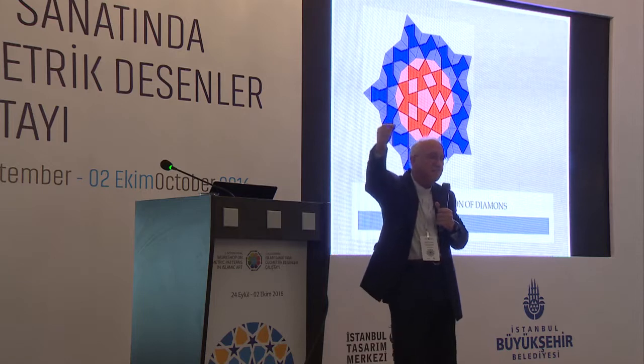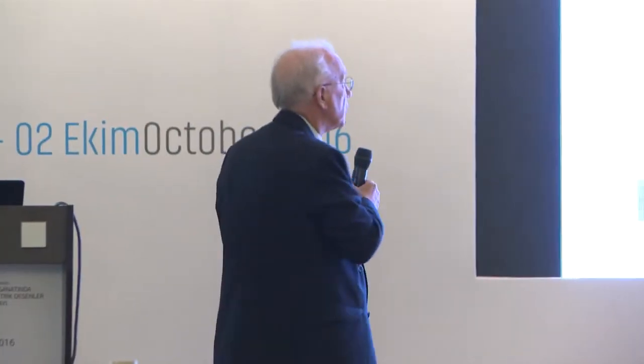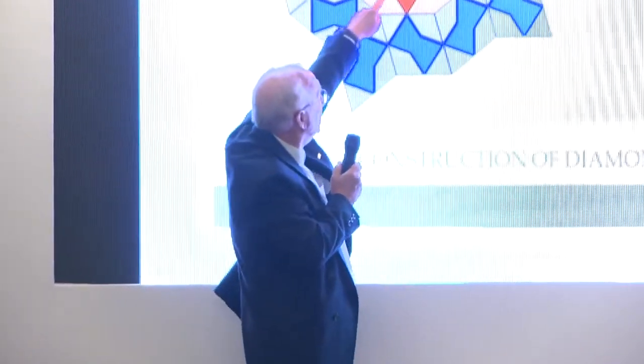So the pattern is passing from one tile to another tile without breaking or changing direction, okay? So if you forget about the backgrounds, it will look like a straight line. So this fits perfectly fine.